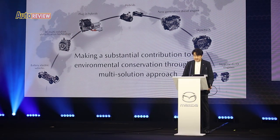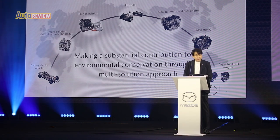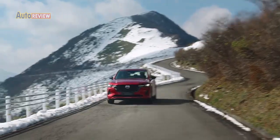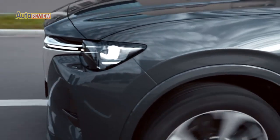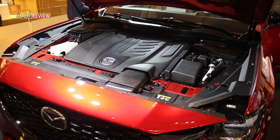So in the Philippines, this product here will meet our requirement for a larger capacity engine. With a larger capacity engine, the most logical thing that people think about is that you will have not as good fuel economy. But the reverse is true though, right? Mazda said if you expand the engine capacity, you can get better fuel economy.